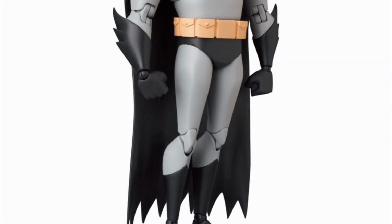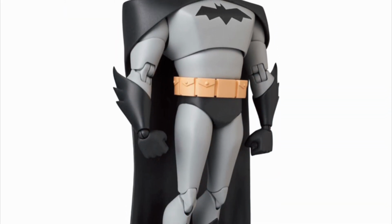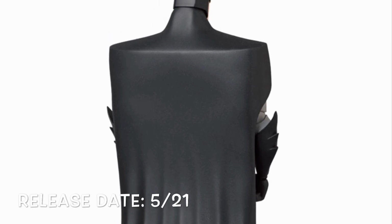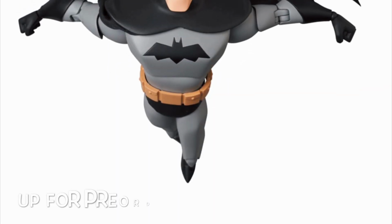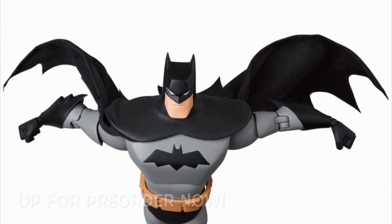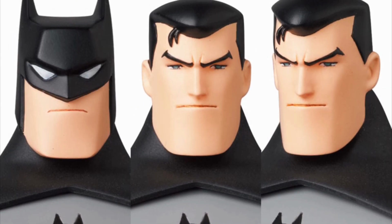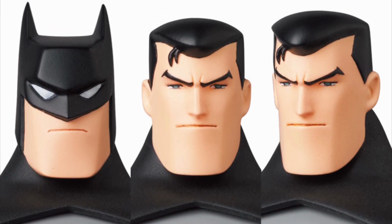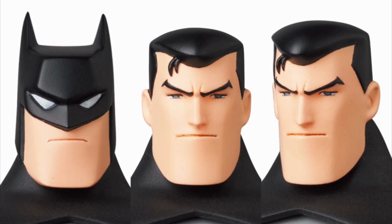Alright, so last here, moving on to Mafex, right here, we have the New Adventures animated series Batman figure, and this is going to be releasing not until the summer of next year, which will be May of 2021, so still a while away, but he did recently go up for pre-order, so if you want to get this Batman, he is up for pre-order right now. And you will have two interchangeable head sculpts, so we do, of course, get the masked one on the left, and then we do get the unmasked one on the right there, and both of them look pretty good.